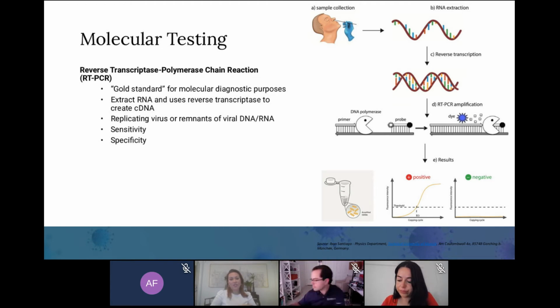Once that genetic target is actually identified, the reverse transcriptase enzyme generates a complementary DNA copy of that viral RNA. And basically, once these primers are bound to the DNA, they provide a starting point for DNA polymerase to help copy it. So that's like that Pac-Man-like enzyme you see on the diagram here. The DNA polymerase then degrades the bound probe, which results in an increased fluorescence signal with every copy it makes. So if fluorescence level crosses a certain threshold, the test is deemed positive, and if there's no fluorescence at all, the test is deemed negative.